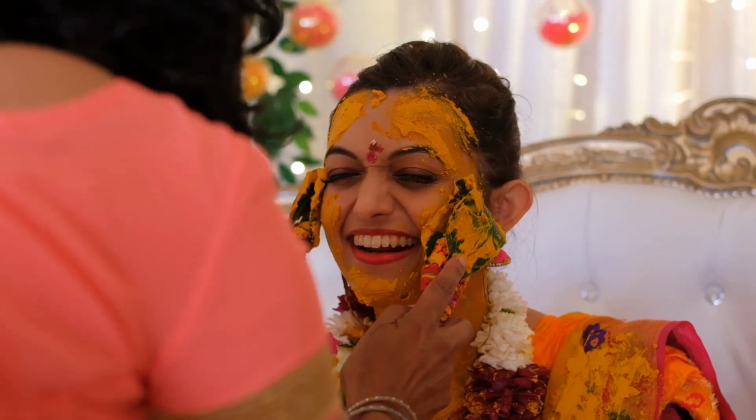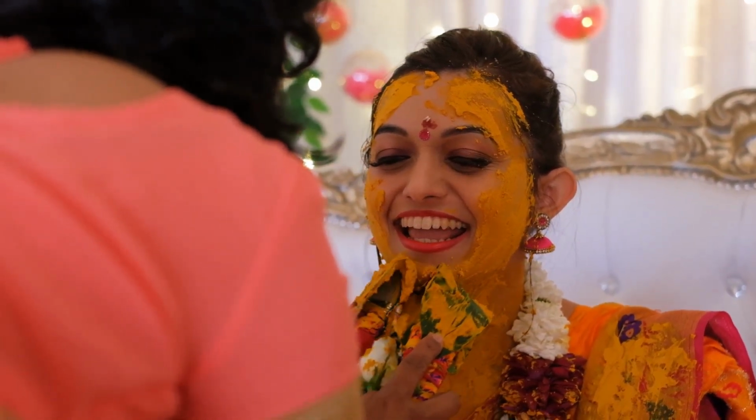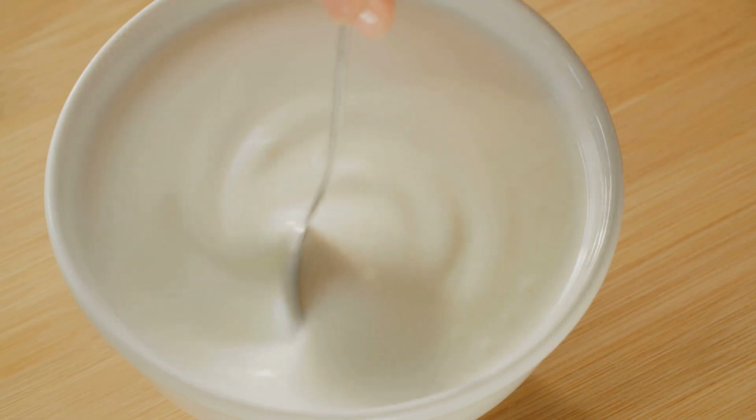Now, let's talk about a mask that's perfect for calming and soothing irritated skin: the turmeric and yogurt mask. Turmeric has incredible anti-inflammatory and antioxidant properties. Yogurt is a natural probiotic powerhouse that's soothing and hydrating.